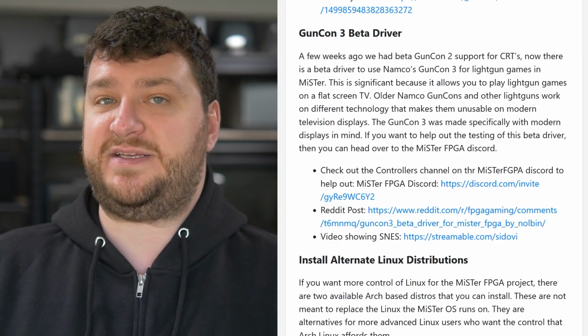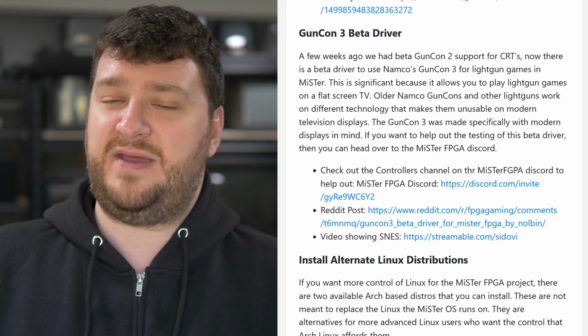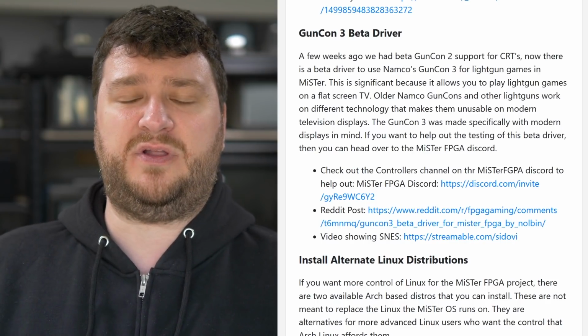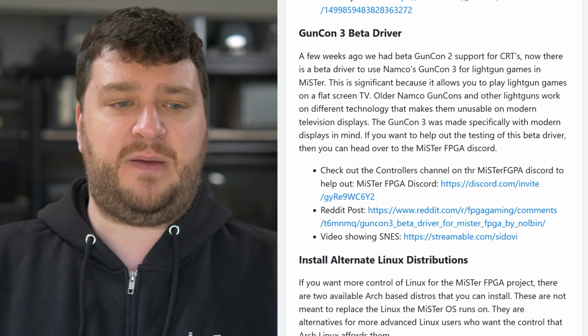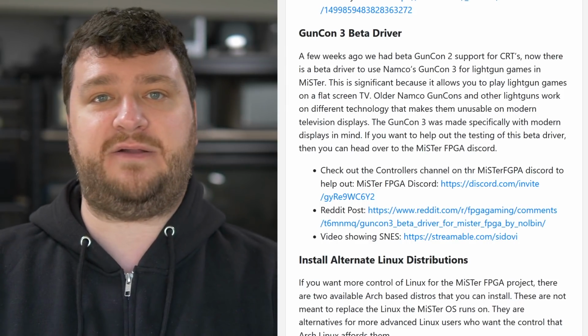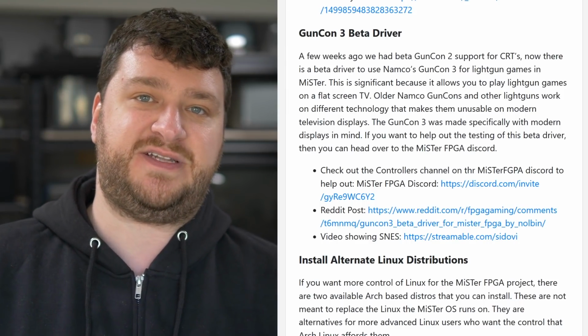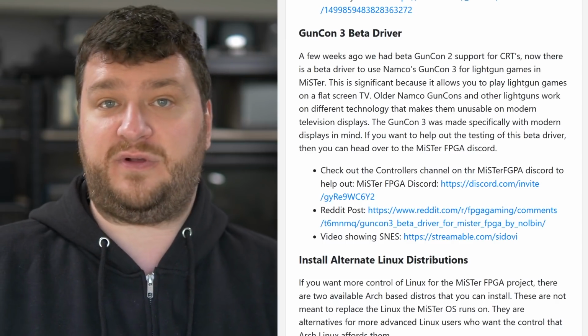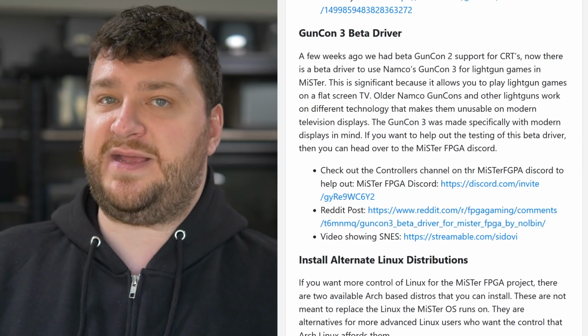Right before I shot this, I looked it up and they were going for $150 for one on eBay. At that point, I would rather support a new retro project like the Sinden Light Gun or something like that. So by no means am I putting down anybody working on the project. I think that it's awesome. I want to see more of this stuff. And I think if you already own a GunCon 3, you're going to be thrilled. So please don't interpret that as anything negative.